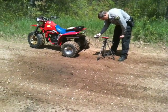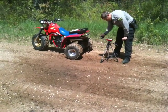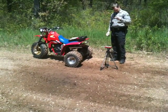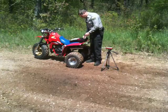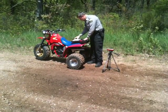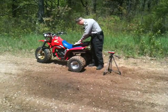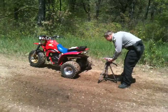Is that a tester? Yep, making sure it's calibrated right. It should read 114 and it reads 114.1, so it has to be within 0.5 decibels. Am I being videotaped? It must be. It's just cool. I've never seen this done before.